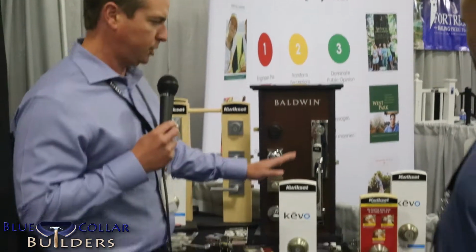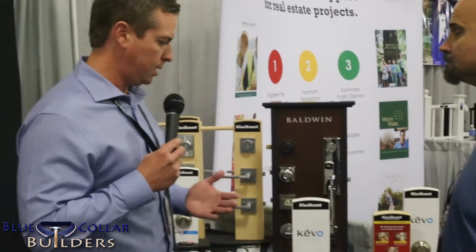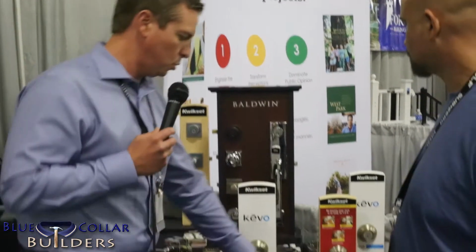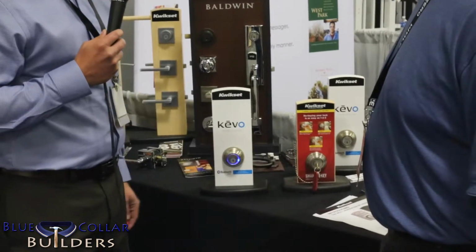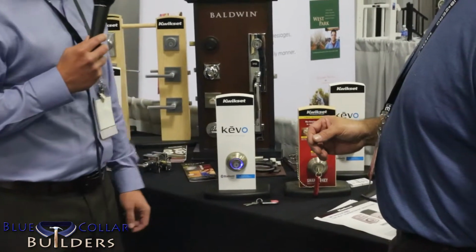And then launching into the home builder tech category 30 days ago has been Kevo, and Kevo is our Bluetooth deadbolt that now makes your phone your key. By having an iPhone in your pocket or a key fob, it allows you to touch the lock, it lights up blue, and locks my door. And at the same time I can unlock my door just by having my fob or phone in my hand.